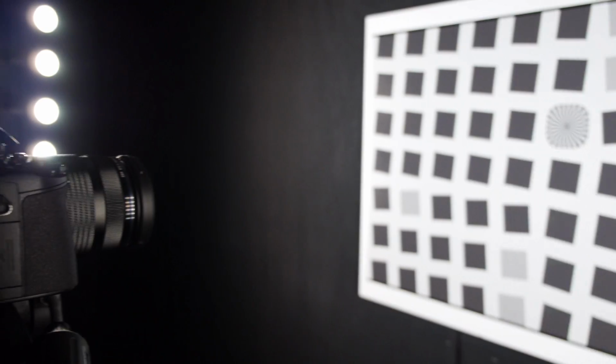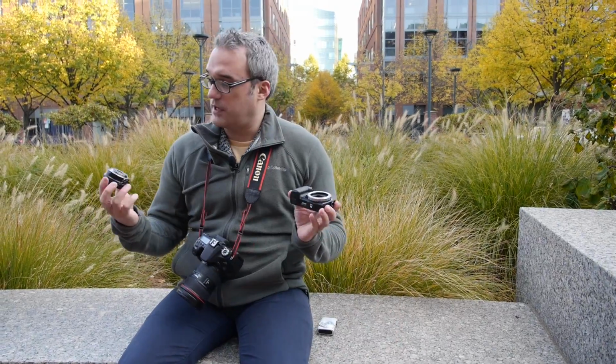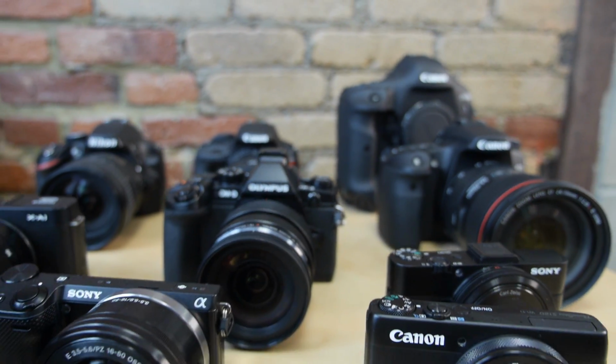Here at Reviewed.com, we've spent the last year testing all sorts of cameras, everything from pocketable point-and-shoots to compact system cameras with interchangeable lenses and high-end DSLRs. Now, after months of testing and dozens of reviews, we're finally ready to reveal our best cameras of the year.